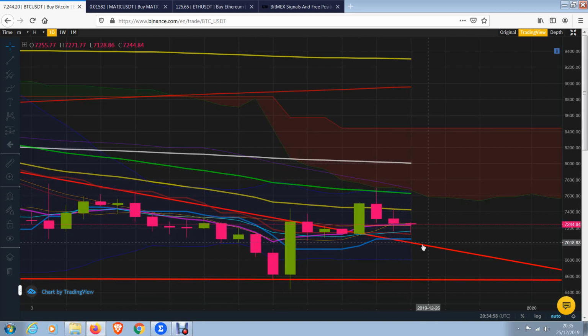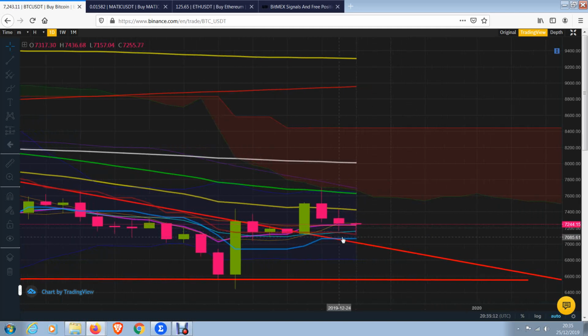So what does this really mean? We're going to be playing a range between the top of there and this area here, which is around 7,000. This is the bottom of the descending trend. It's also almost exactly where the 10 simple is. There's quite a few things here to support us, but it's descending, and I would expect that eventually we're going to break down from there.